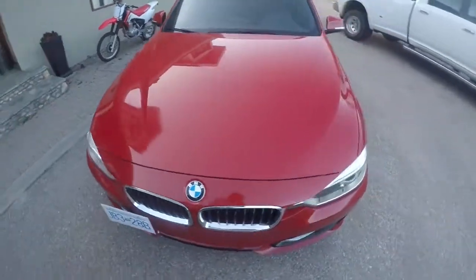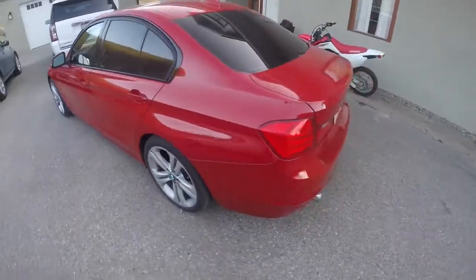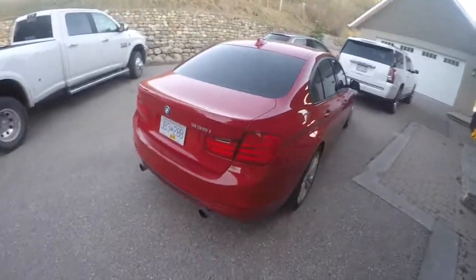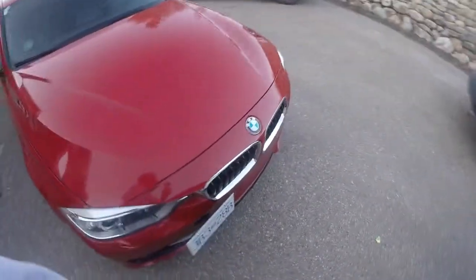7 months in storage. Well, a week short of 7 months. 2012 F30 335i. N55 in it, of course. Rear wheel drive, 6-speed manual. That's a little rare, I guess.